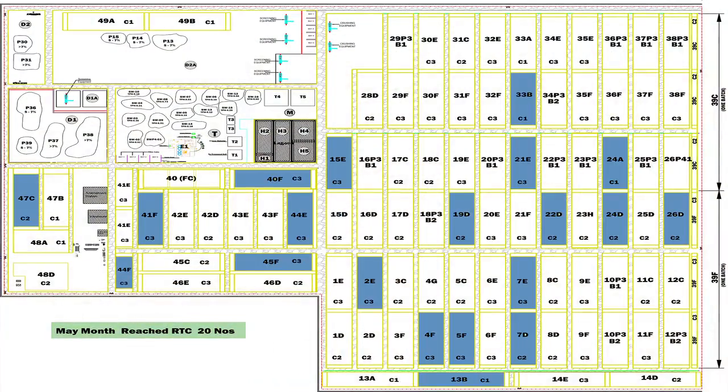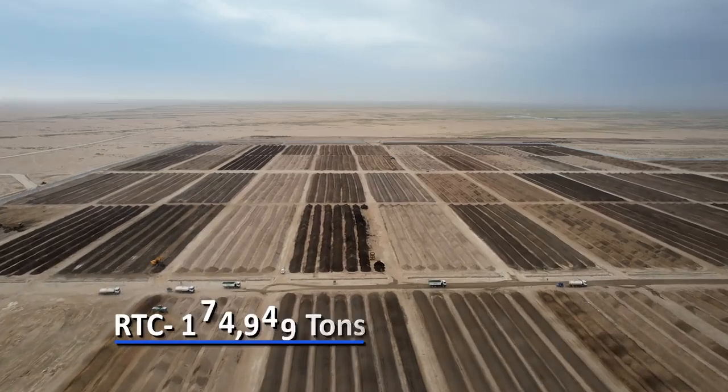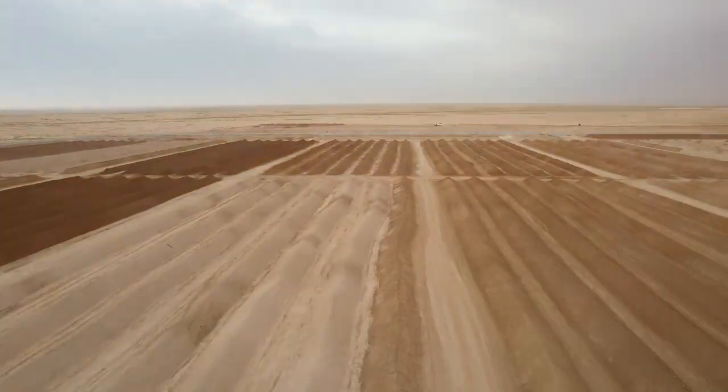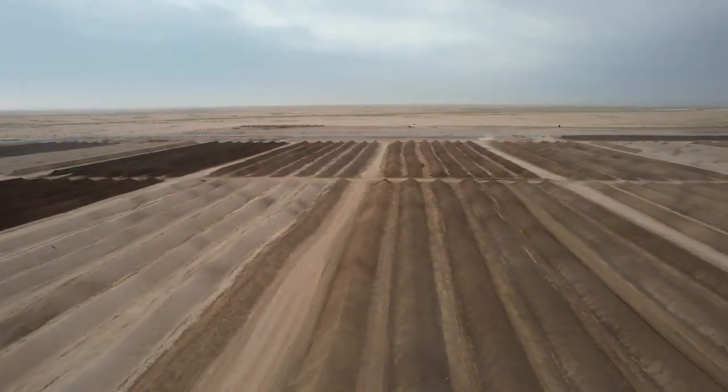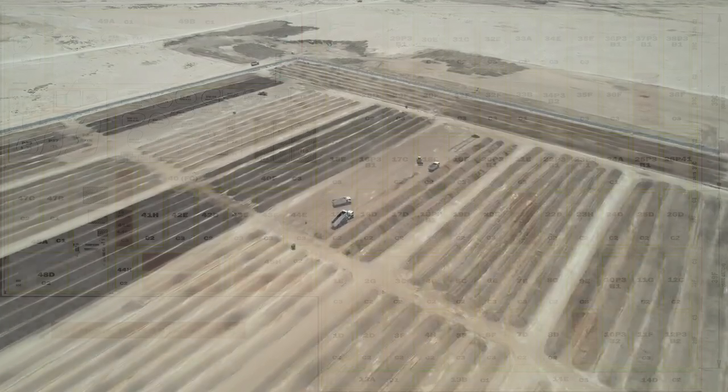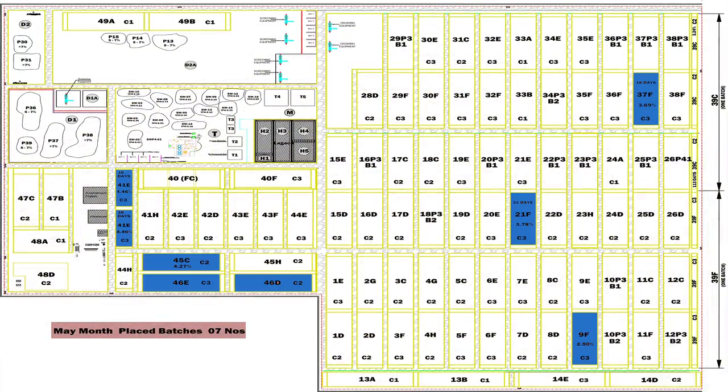These 20 bio batches represent a total of 174,949 tons of soil treated. This month, we have tilled 47 batches and watered 44 bio batches. We placed 7 bio batches, amounting to 63,056 tons of soil.